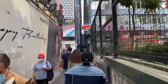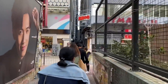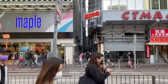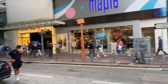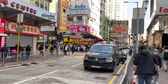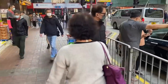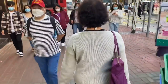People always ask me where to go to find watches, Rolex in particular, in Hong Kong. So we are in Yau Ma Tei. You take exit A2 of the subway, the MTR, and you get to Dundas Street. Over there you have the main road, Nathan Road, and this is Dundas Street. We're gonna go over there in a minute. First I'll show you one shop that tends to get a few different brands.